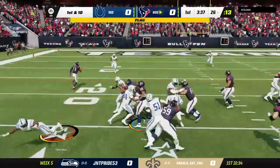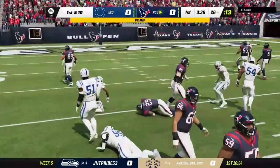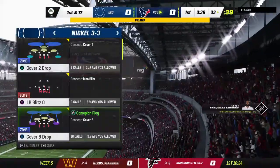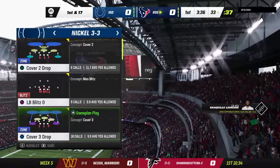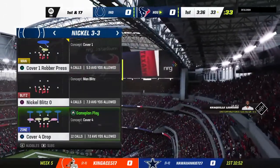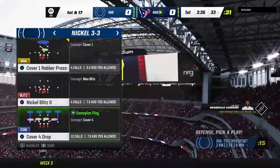First and 10, it's Pierce. And he'll take this ahead for about 4. Second down coming up. So they cite the right guard this time with a holding penalty. And so many different assignments you can have at that position, and sometimes you might just be a step too late and have to grab and hold on.